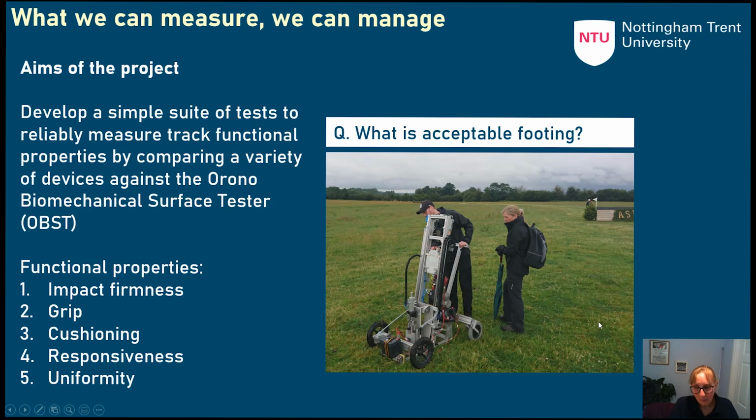And again, this is what this whole session is all about: if we can measure the surface and we're confident in the way that we're measuring it, then we can manage it to a certain degree. Of course that's totally dependent on resources, personnel, etc, and for a lot of these events it's quite restrictive in terms of the resources available to manage the course. You're never going to be able to measure it in intricate detail.